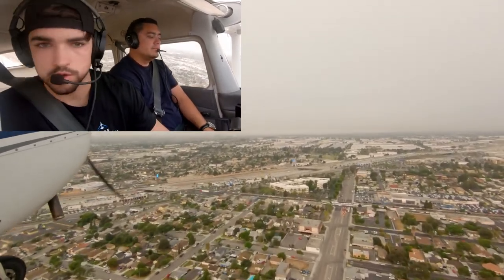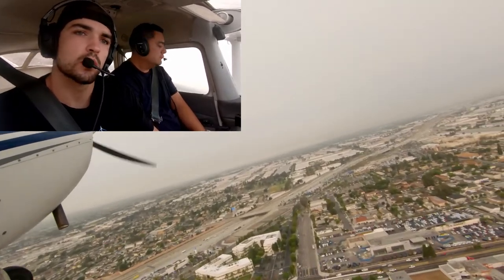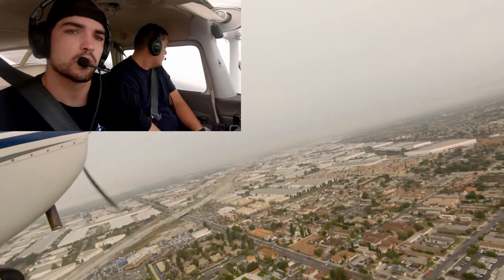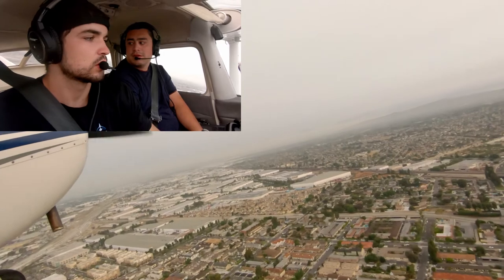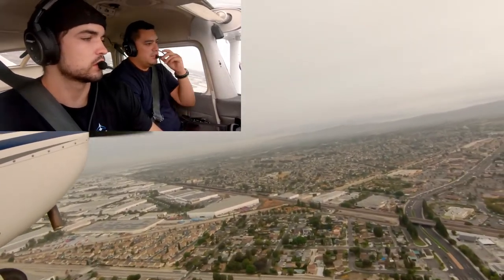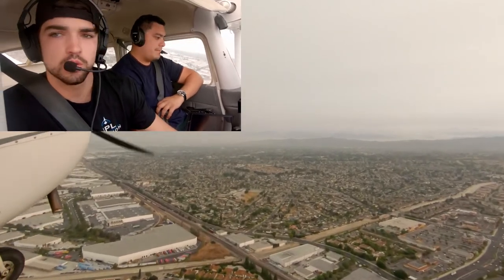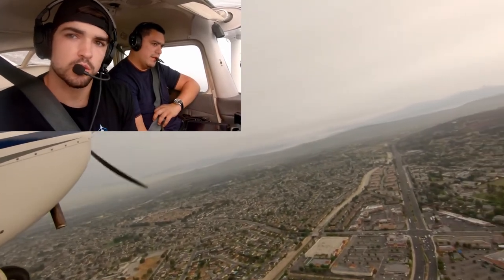All right, 500 feet, starting the right turn. We'll go 2,500. That's 2,500. So stay on the downwind for a second here, and then I'll give you a heading to fly a bit.